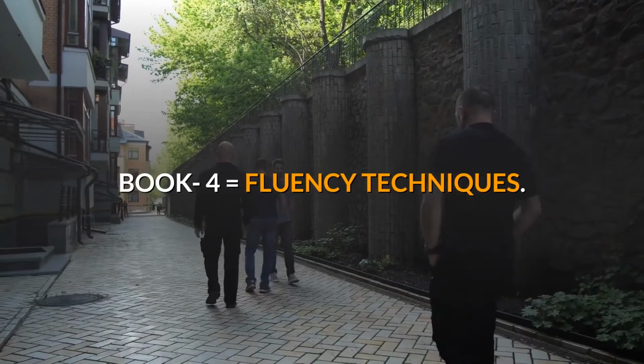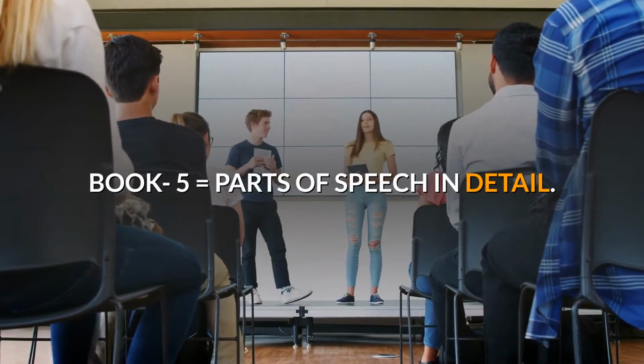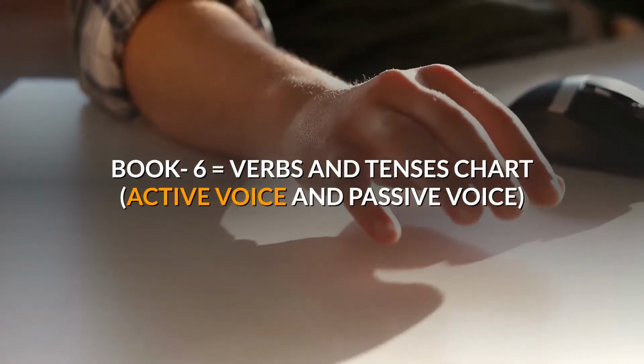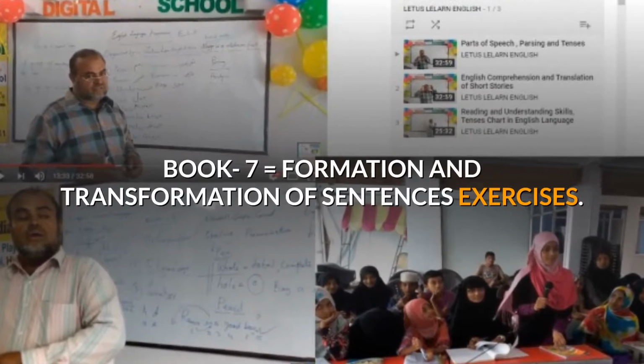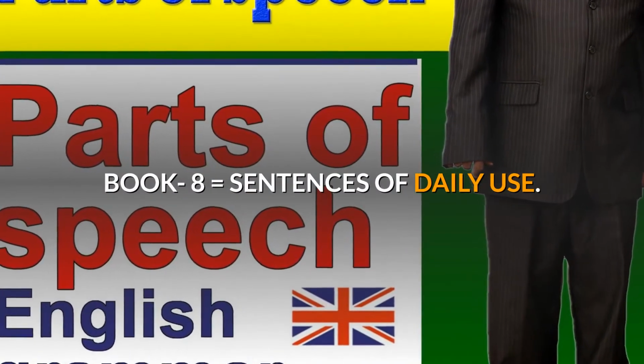Book 4: fluency techniques. Book 5: parts of speech in detail. Book 6: verbs and tenses chart, active voice and passive voice. Book 7: formation and transformation of sentences exercises. Book 8: sentences of daily use.